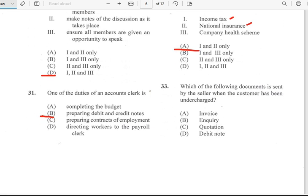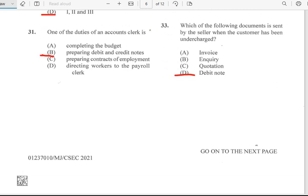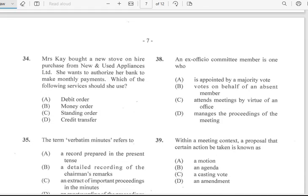Number 33. Which of the following documents is sent by a seller when the customer has been undercharged? For example, you're a seller, and when the customer has been overcharged, you basically send out a debit note. A debit note informs them that they were overcharged and they have to pay the overcharge fee.